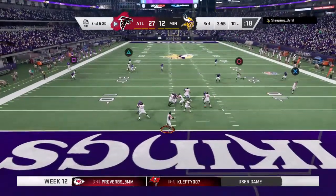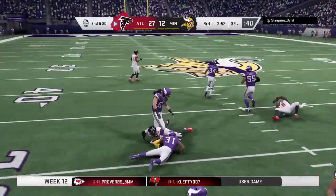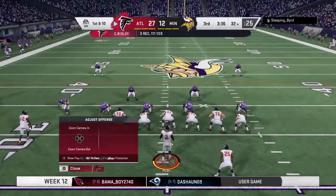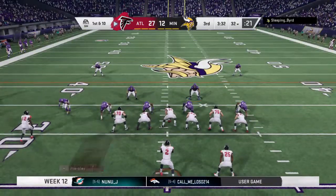Throwing on 2nd and long. Ryan. And he gets this one to Ridley complete. And he's able to get this one all the way past the 30. 22 yards there, a first down. From the 32 now, here's 1st and 10.